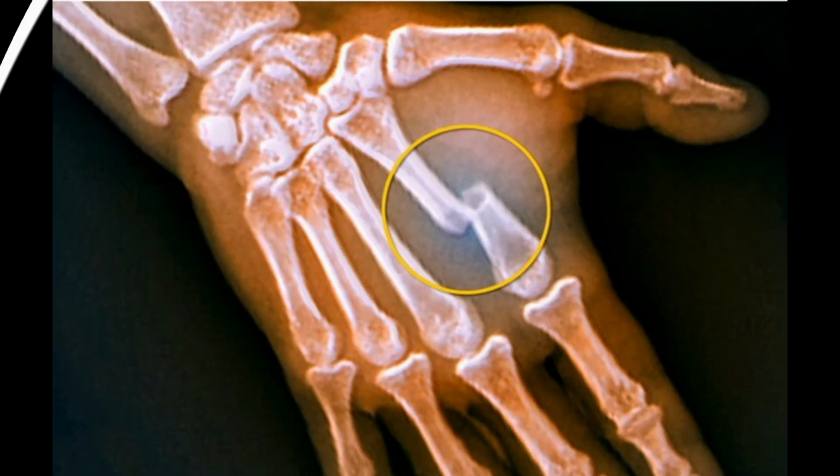8. Fracture. It's when you break or crack one or more bones in the hand, often when you fall or drop something on it. It may hurt and swell, and you could find it hard to move. You might even notice a change in shape. Your doctor can usually fix it with some type of cast or splint, but for more serious fractures, you may need surgery.